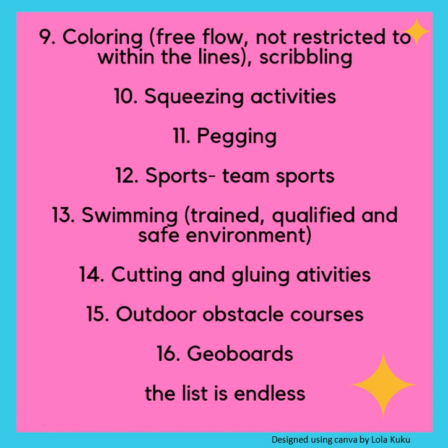You have coloring. And when we say coloring here, we don't mean giving them something to color in where you're fussy about them coloring in the line. No, let them just have a blank piece of paper, pencils, crayons, and let them just have a go. Don't be too prescriptive or too pedantic about, you have to color in the line. All the white spaces have to be filled. You have to draw the cat like a cat. No, let children just explore.